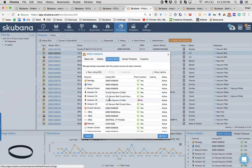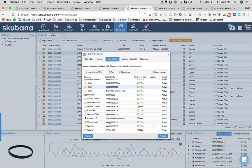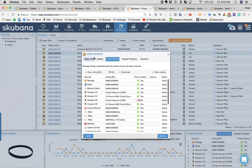This architecture that I'm showing you right here. So on Amazon, it's called a merchant SKU. On eBay, it's called a custom label. On Shopify, it's called the SKU. And so you just map them to the master SKU so that you're actually tracking the same inventory item and making sure you're pushing the right inventory to the channels.